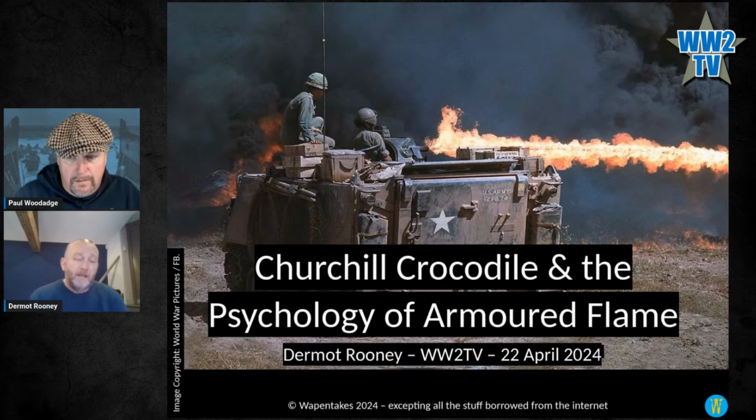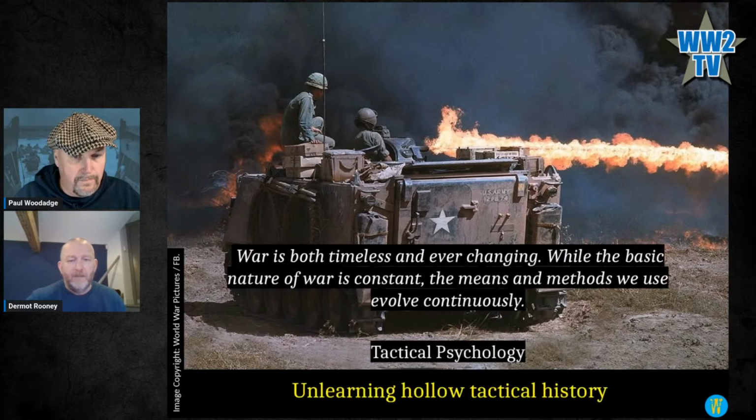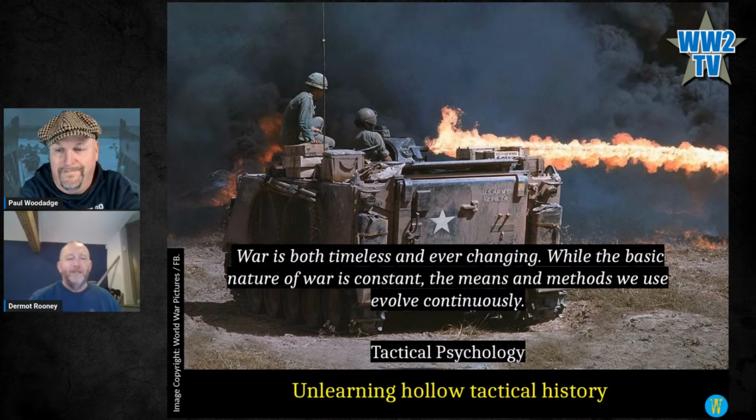Cool. So the astute amongst you will notice that's not a picture of a Churchill Crocodile. It's the armoured flame concept and how it works as a weapon system. Now, down. What did I do for down? There we go. I remember now. I don't know what to do for down.